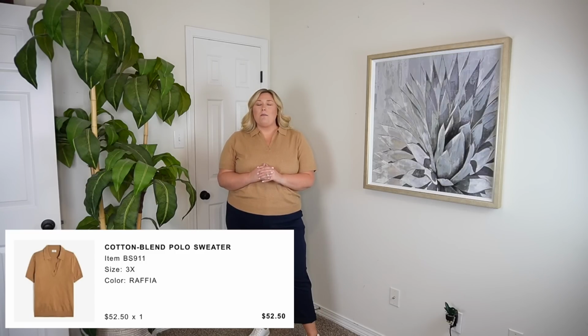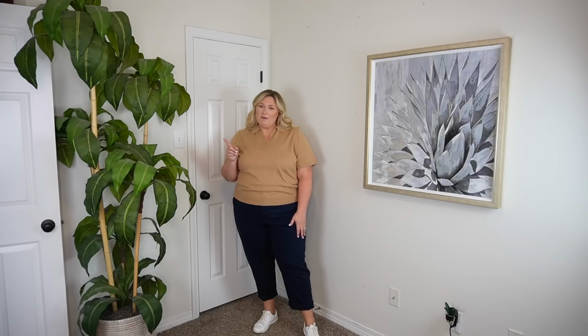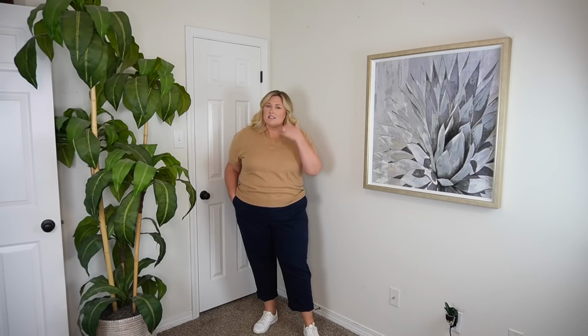This top I fell in love with the minute I saw it on the website and thought that it would be so pretty with these navy pants, which, by the way, let me point out, the longer I've been wearing these pants, they're such nice quality. As was the sweater, this is nice quality. So you're definitely getting that better feeling fabrics with a little bit more money. But I think if you're willing to spend the money, then it's fine to buy some really nice pieces.